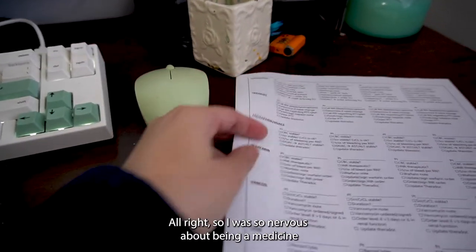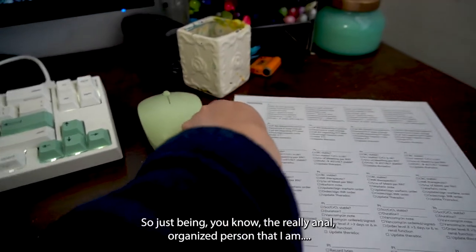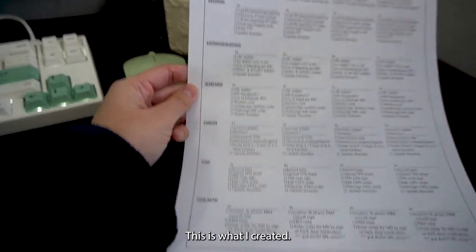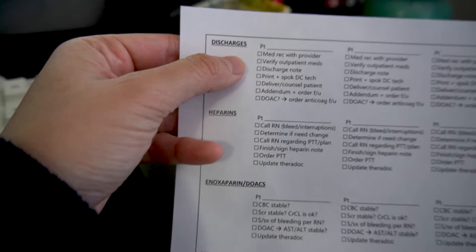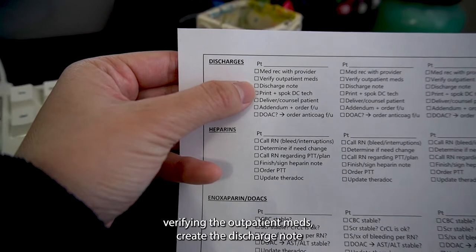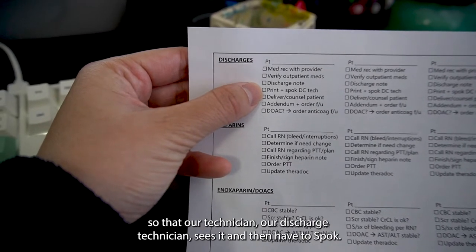Alright, so I was so nervous about becoming a medicine pharmacist, and I just want to be prepared as much as I could. So, being the really anal, organized person that I am, this is what I created. It's essentially a monitoring sheet. This is what I usually do anyways when I have a patient. So let's say they're going to be discharged. I list down, did I med rec with the doctor? Did I finish verifying the outpatient meds? Create the discharge note. What we have to do is print it in a specific printer so that our discharge technician sees it.